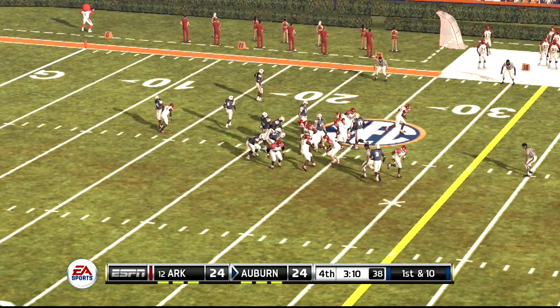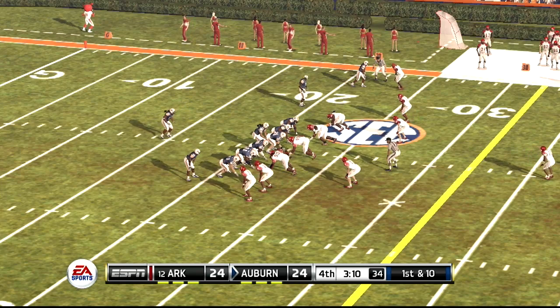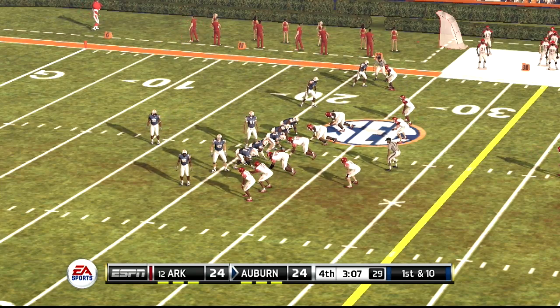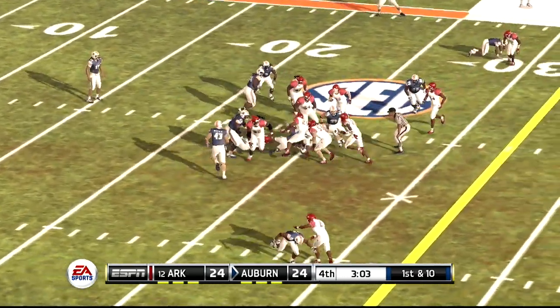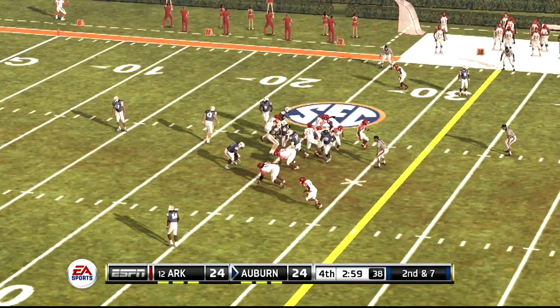There's a reason why defenses hate playing against teams that run the option well. It's so unpredictable. That time they couldn't defend it properly, and they gave up a first down. Tackle at the 25-yard line. Whitaker gets 3 yards on the carry.